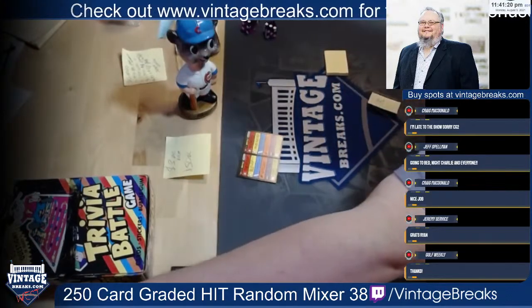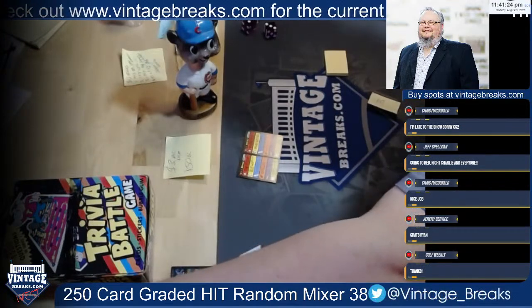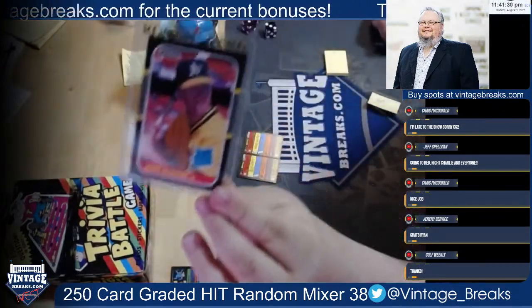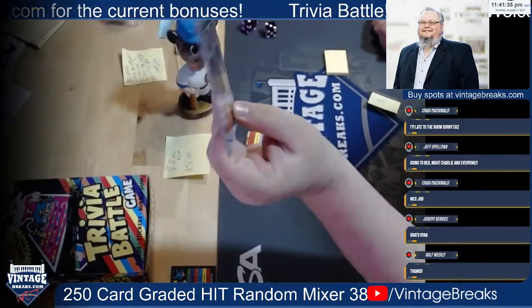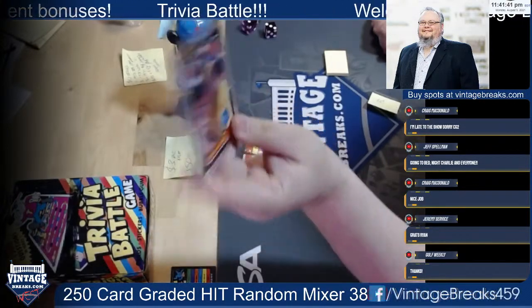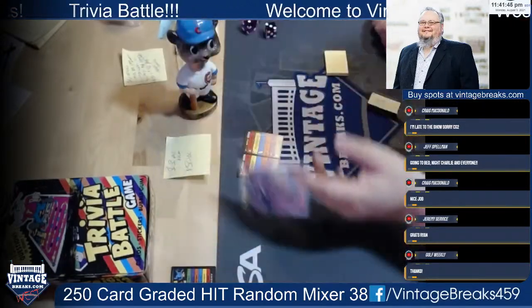Let's see here. What do I have that I can give away? Alright, next person is $50. We'll get this Mark McGwire rookie. Now, this McGwire does have some edge damage along one side. Otherwise, it looks okay through the case, but it does have some severe damage to one side there. You can kind of see it a little bit on camera. $50, next person.